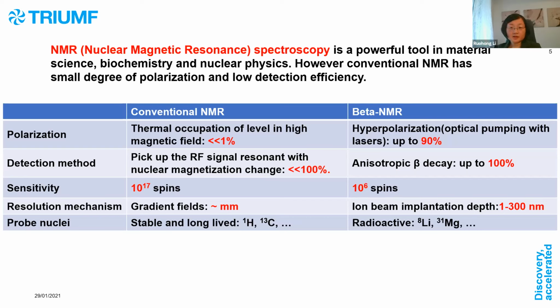However, BetaMR is not very popular in the world. That's because it has to use short-lived radioactive beams, so only several facilities in the world can provide this access. Ultron is one of them.